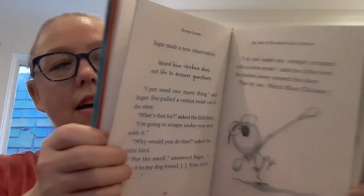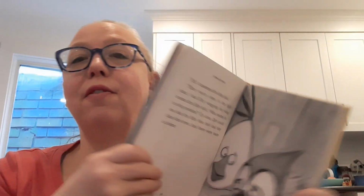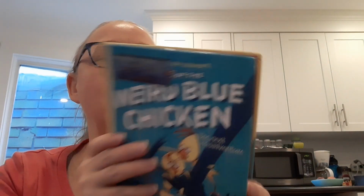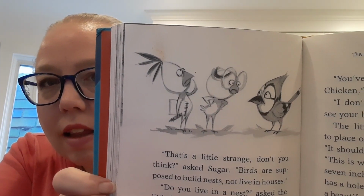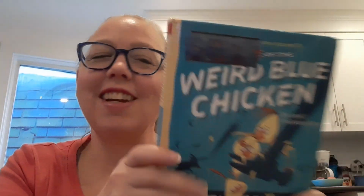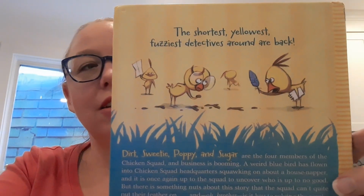And as a Torontonian, it was very easy for me to figure out what the Weird Blue Chicken was. That's not the mystery. There is a bit of a mystery. But this one was fun, but I didn't love it. But I did really like the characterization of the different chickens and not a blue chicken. So it was fun. I don't know if I can continue the series. I think there are more. But I did enjoy reading it. So that was the Chicken Squad, Weird Blue Chicken.